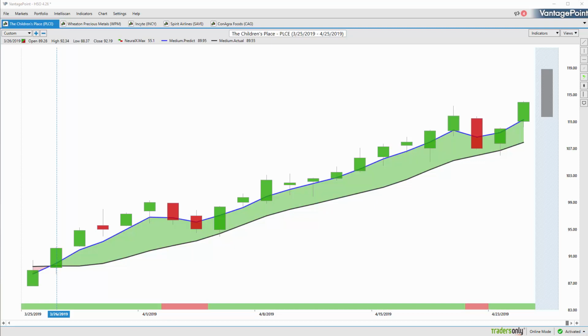Hope you're all having an excellent week in the financial markets, and as always, plenty of great opportunities to cover today. We're going to start here with the Children's Place. So we got some opportunities there in retail. Wheaton Precious Metals, a lot going on in gold, silver markets. We've got Incyte here, Spirit Airlines, and also ConAgra. Again, we looked at things like McCormick's, the food producing stocks, doing very, very well here.